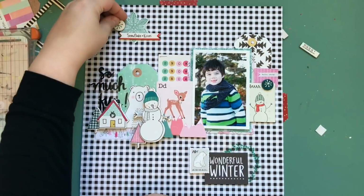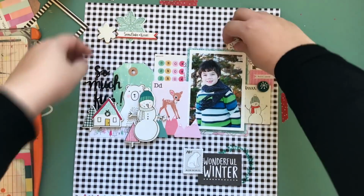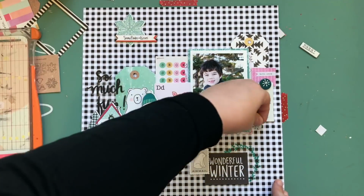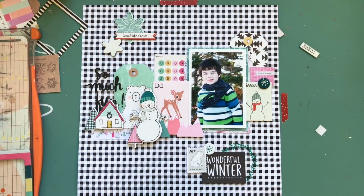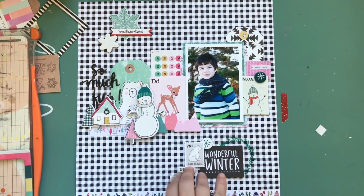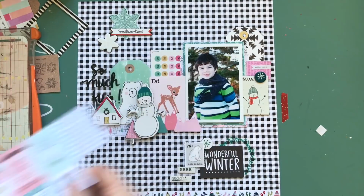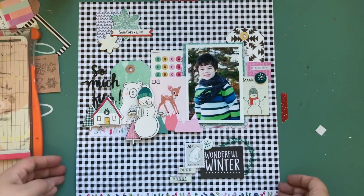I think it works just fine. So my main piece going through the center is my embellishment cluster. To me, it's one embellishment cluster. And so then there's a top and bottom embellishment cluster. And I made the bottom one more heavy with the black ephemera to weigh it down, because I like to have the heavier pieces on the bottom and the lighter pieces on the top, so hence why it's the white snowflake and stuff like that up at the top.